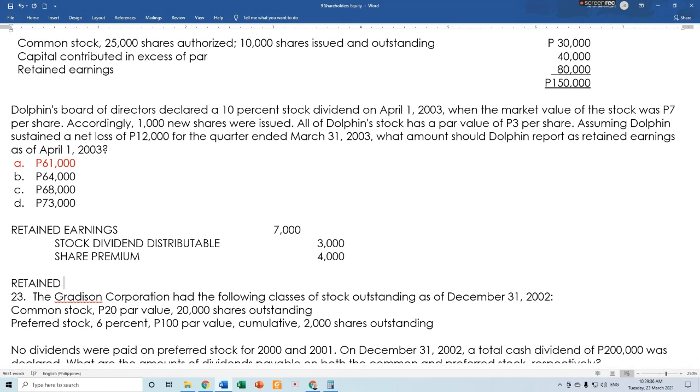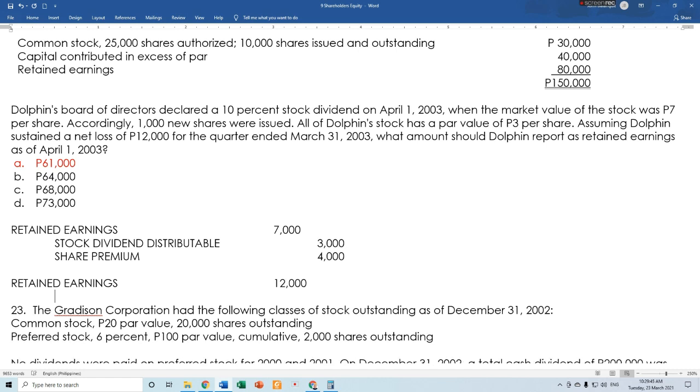So, close na lang natin kunyari. Retained earnings natin will be 12,000. Debit. Credit tayo ng income summary. Kunyari natapos na natin yung closing entries. 12,000.